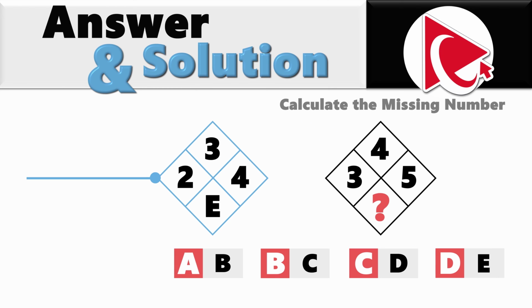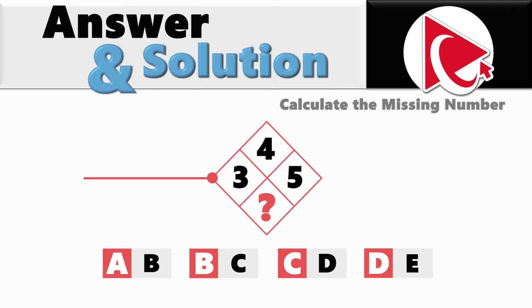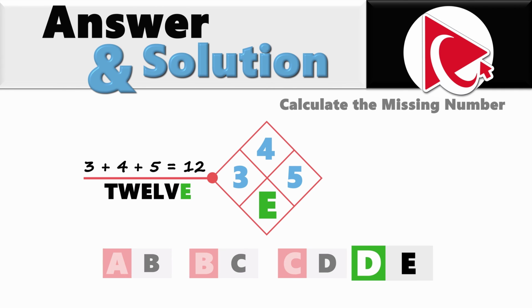In the second diamond, the digits are 2, 3, and 4, and the letter is E. 2 plus 3 plus 4 equals 9, and in the word 9, the last letter is E. Now let's calculate the missing letter. In the third diamond, the digits are 3, 4, and 5. 3 plus 4 plus 5 is 12, and the last letter in the word 12 is E. So the correct answer here is choice D, E.